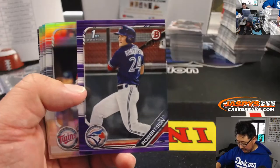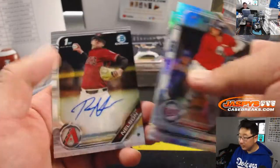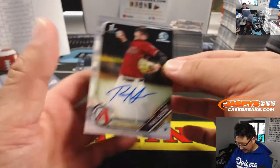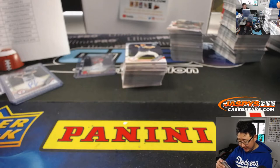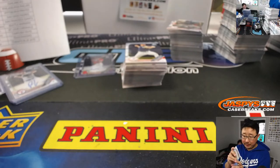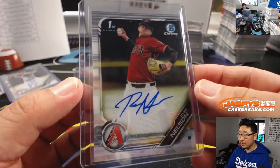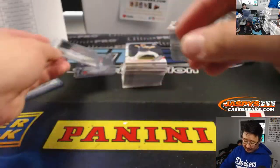Scoring. There's Will Robertson to $2.50 purple. Someone's looking for Joe Burrow's rookies. I was like, we don't have rookies already? Yeah, people are excited about it. It was Ryan Nelson. All right, so Joe Burrow already hot. People are hot for Joe Burrow already. Fong with the Diamondbacks. There you go.